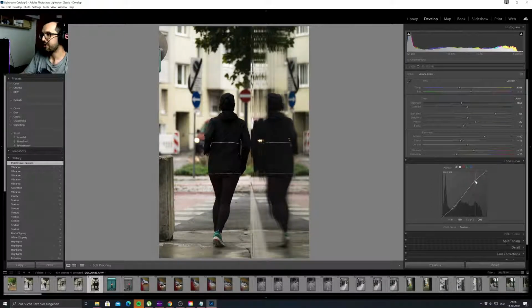And by holding down Alt or Option on your Mac, you can do even more precise adjustments. So if you hold Alt or Option on Mac, I mean, you can't see my mouse movement yet, but you can do some really fine adjustments in your tone curve here by just holding Alt or Option and moving around your point. So if you are a person who is looking for the little tiny extra detail, use it. It's very cool.